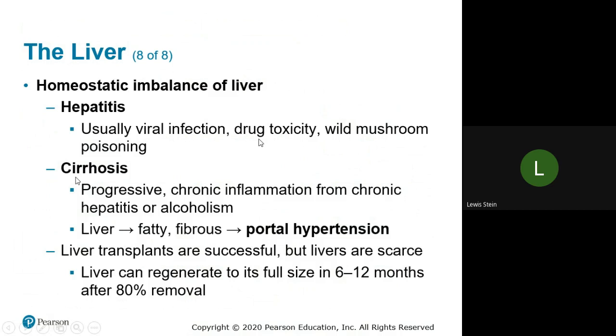So the watchword is, be very careful if you're picking mushrooms in your yard. It's a bad idea. Be very, very careful because it can damage the liver. And once it's damaged, it becomes inflamed. Then you start to get fibrosis and fatty deposits, and at that point, it doesn't function. It backs up the blood flow coming into it. And as you can see, now we're seeing a lot of regeneration.